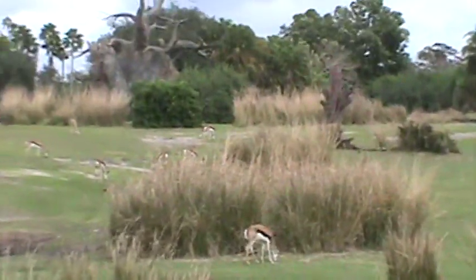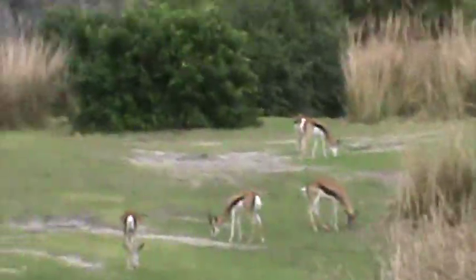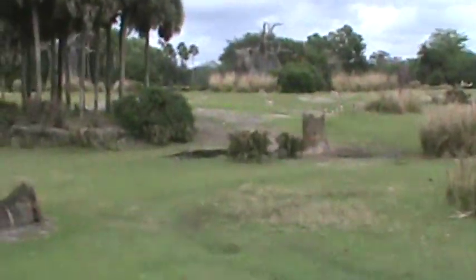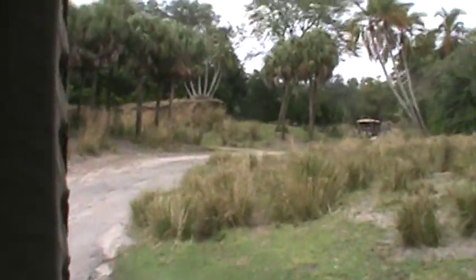On our right-hand side, these little antelope are the springbok, and further back, the bighorns are the Ankoli cattle. The Ankoli, their horns on average are going to be around 4 feet long and about 21 inches around the base. They're also known as the Watusi cattle, after the indigenous tribe that domesticated them.